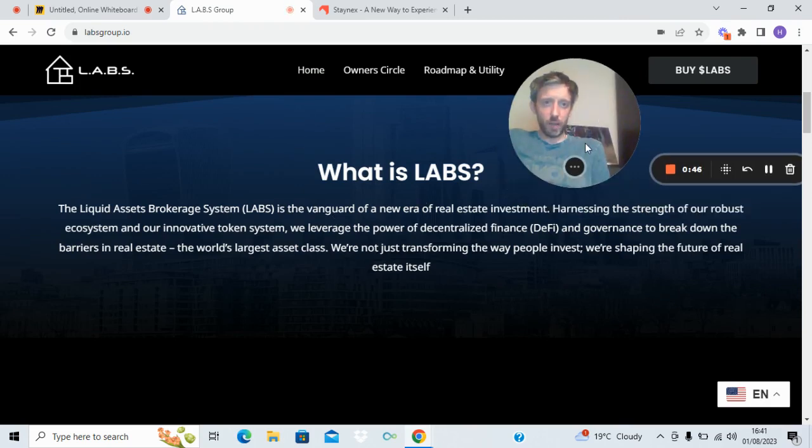Let's move that out of the way a little bit. The liquid assets brokerage system, Labs, is the vanguard of a new era of real estate investment. Harnessing the strength of our robust ecosystem and our innovative token system, we leverage the power of decentralized finance, DeFi, and governance to break down the barriers in real estate, the world's largest asset class. We're not just transforming the way people invest, we're shaping the future of retail itself.